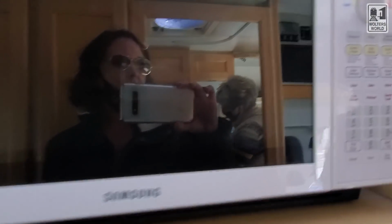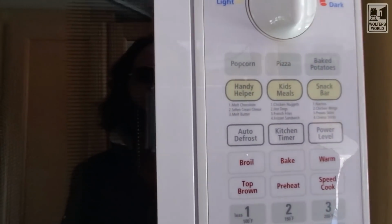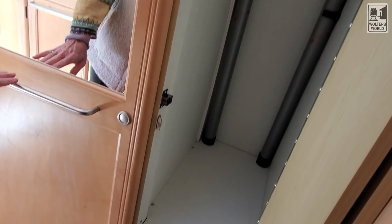Let's look at this guy. Oh, look. It even has a thing for kids' meals. That's funny. So, did you look at this? I did. I didn't. Okay. There's your heat and air. So the freezer has a little freezer inside. So, this one, this is nice. Really. There's some storage stuff there.